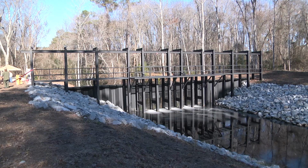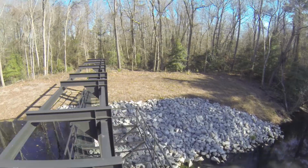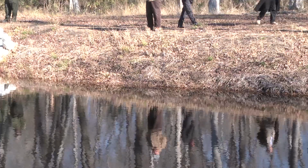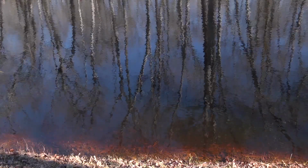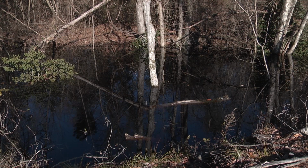Water control structures, which we refer to as weirs, are put in place to hold back water in the swamp and not allow it to drain out into the Dismal Swamp Canal. This in turn raises the water table in the soil. So you may not see standing water in the swamp, but the soil becomes moist and therefore it won't burn.